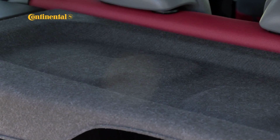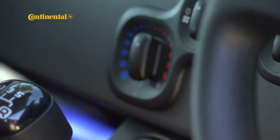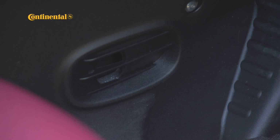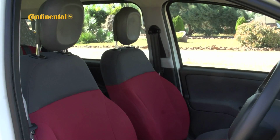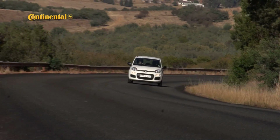Everywhere. On the parcel shelf, in the instrument cluster, for the controls for the radio, for the air conditioning switches, the door handles, the speaker covers, and the headrests, all get the same rounded edge square treatment. Put that shapely fixation aside though, and it's a nice place in which to drive.